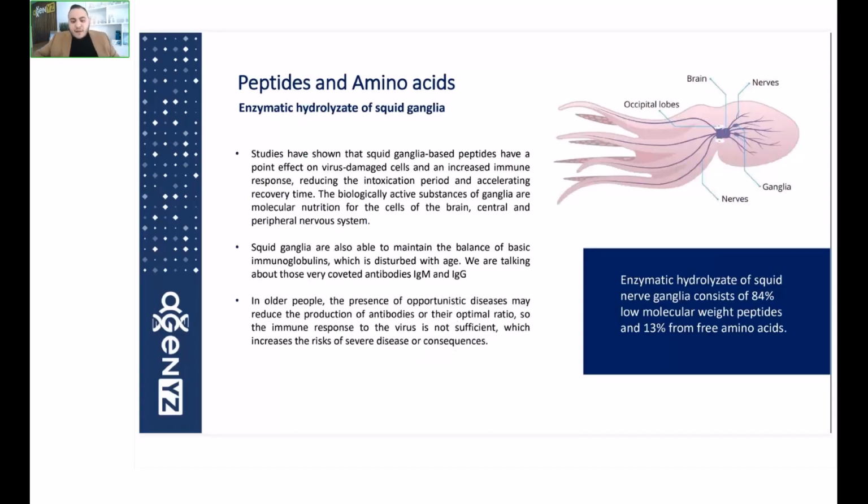Squid ganglia are also able to maintain the balance of basic immunoglobulins, which is disturbed with age. We are talking about these very coveted antibodies such as immunoglobulin M and immunoglobulin G. In older people, the presence of opportunistic diseases may reduce the production of antibodies or their optimal ratio. So the immune response to the virus is not sufficient, which increases the risk of severe disease or consequences.